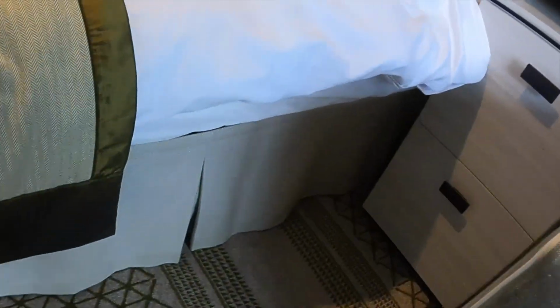Final thing to say is there is storage under the beds on P&O. So under the bed there is ample room to store your suitcases. So you do not need to put them in the wardrobe. There's plenty of room under the bed for them. So there you go, that is a cabin tour of cabin F407 on P&O's Britannia.